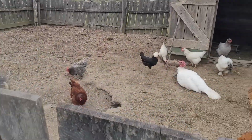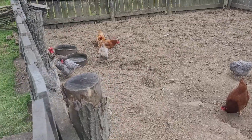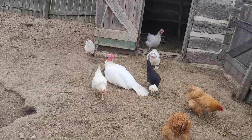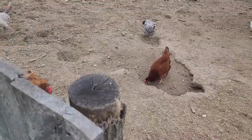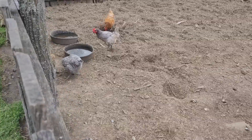Oh my, these chickens are not doing so great. At least they got water. They don't really have much for food though. They don't have much for space, and they got a turkey here. Any eggs? Are these like egg-laying chickens? Yeah, I feel kind of bad for how this is.